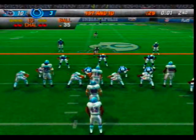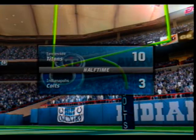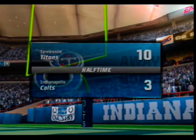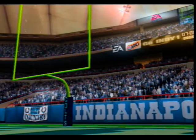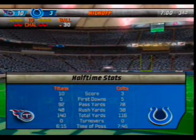One of us will make a play. Not today. At the end of two, the score is 10-3. Titans 10, the Colts 3. We're ready to begin the third quarter of play.